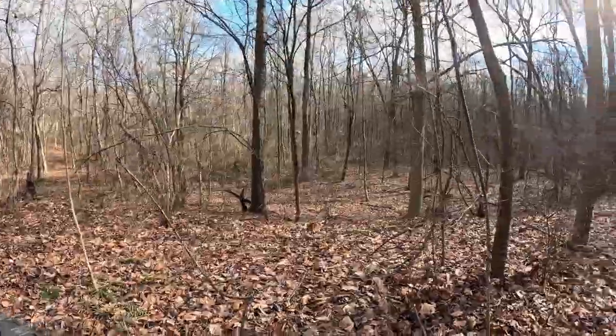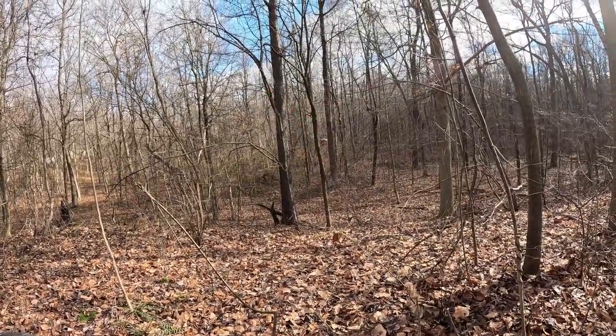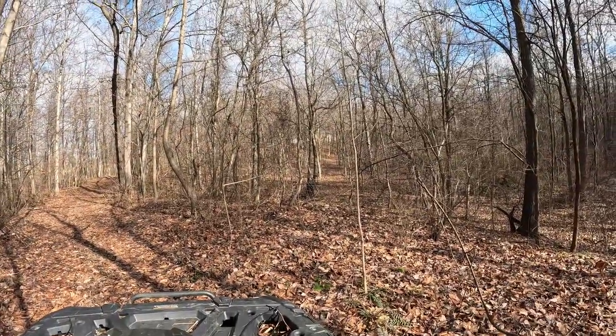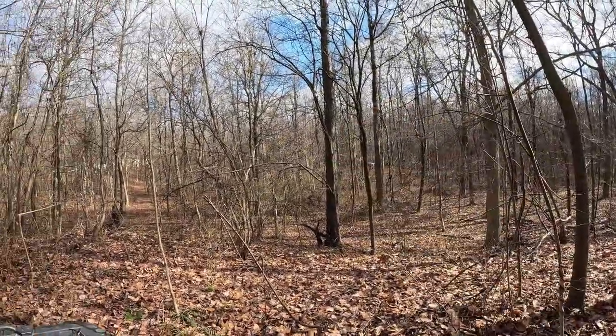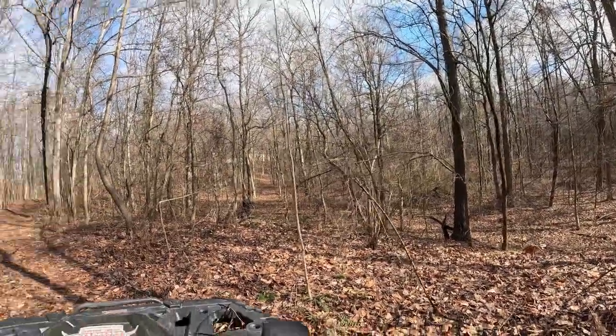It may be hard to see in the video, but that's where Will's second blind is at. And then when you look over here, you'll see the back side of the metal building where we do our skinning and all that. And them deer just walk right up this valley and go down to that corner and then up the hill.